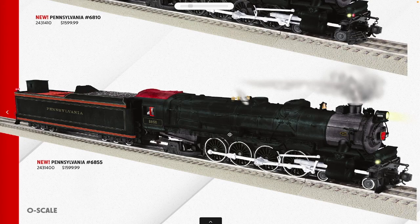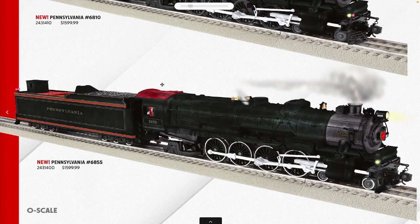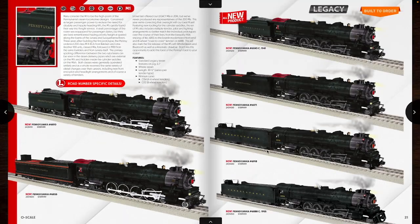And for different types of paint schemes, it looks like we have a short tender M1A number 6810, and then a long haul tender and quite a unique paint scheme that I've only seen MTH do, quite honestly, and that having a Tuscan red striping with the gold pinstriping around the Pennsylvania. In this case, it's number 6855 with a doghouse on the tender. Beautiful, beautiful. White walls. Could definitely see this as a showboat or a museum piece model. Not necessarily a long haul coal hauler, but possibly.